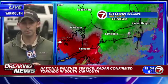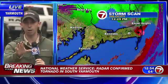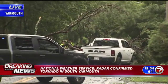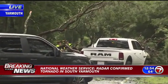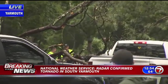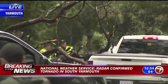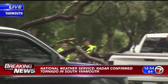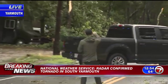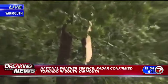I mean, a lot of the neighbors are just talking about how crazy all of this was. This is what I was trying to describe to you guys earlier. This is that white pickup truck, and then the tree that snapped. You can see where it snapped across the road there, and it just came down right on top of this white pickup truck. Right now, police are blocking the road, so no one's getting through this area, because not only are police blocking the road, but you have this massive tree that snapped coming down and blocking the road.